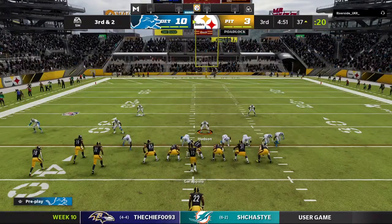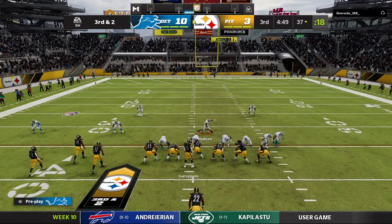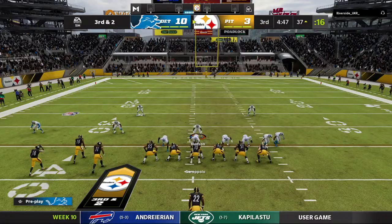Here we go, here we go. Wait! What's the run? They're running it.